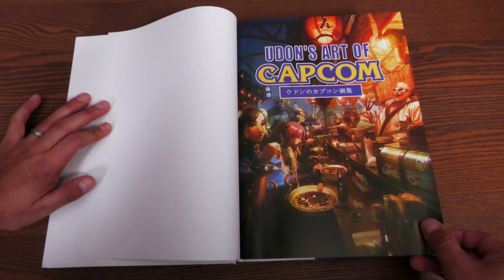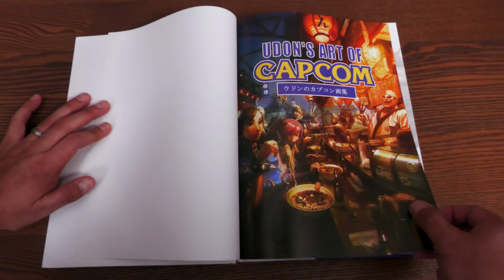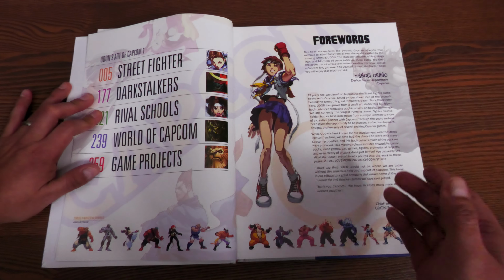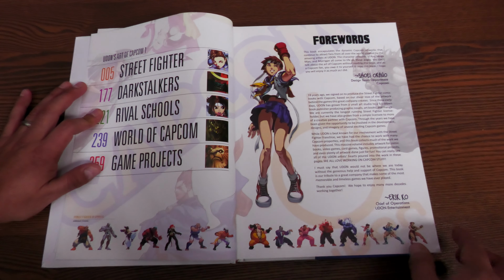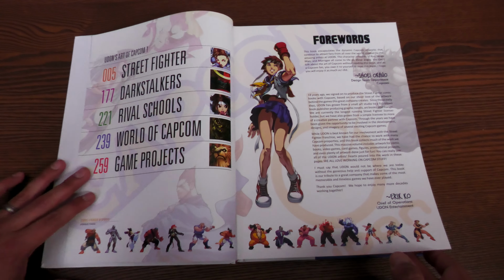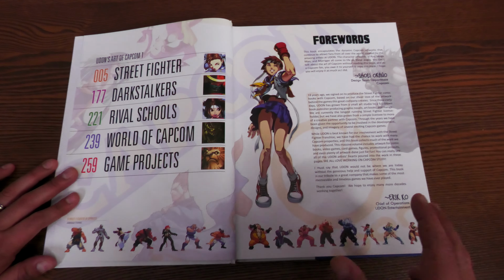All right, we're going to crack this book open. We have some white end paper there. Udon's Art of Capcom, featuring some Street Fighter characters, some Darkstalker characters, Mega Man, that is right. There is a foreword here from the design team department, the chief of operations, a little bit of the table of contents where you're going to find each of these particular titles.